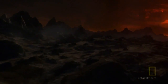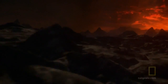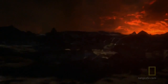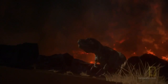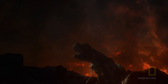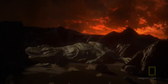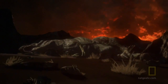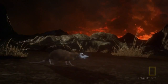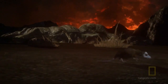Sixty-six million years ago, the impact has blasted, choked, and burnt the dinosaurs. Their 165 million year reign is over. But the dinosaurs' demise brings opportunity for another species. A mammal.